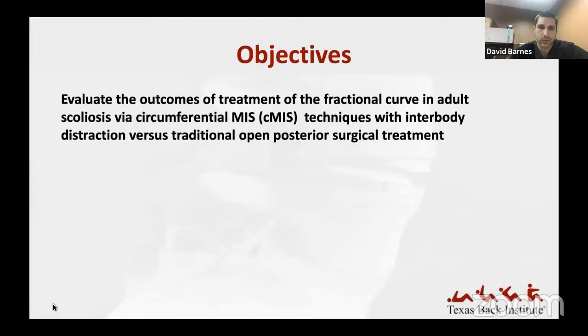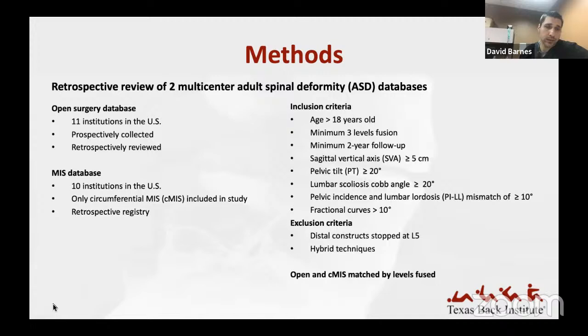So it was a retrospective review. They looked at two multi-center adult spinal deformity databases. The open database came from 11 institutions. It was prospectively collected and retrospectively reviewed. The MIS database came from 10 institutions. Only included in the study were patients that underwent circumferential MIS techniques, and it was a retrospective registry.